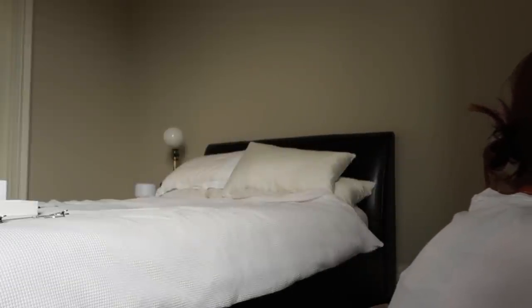I really wish that I had organized to get my makeup done for this wedding because I feel like I'm just so average at doing my makeup, but I'm gonna give it a go.